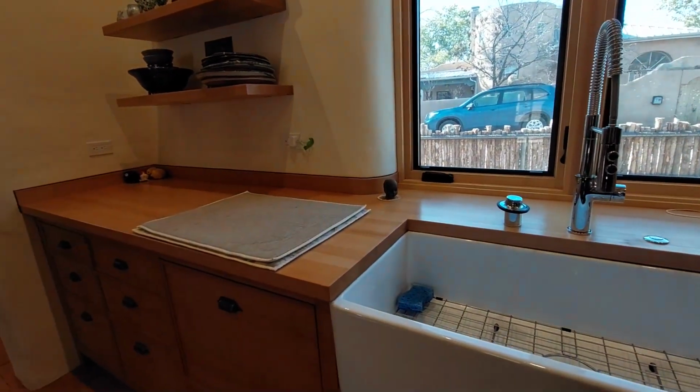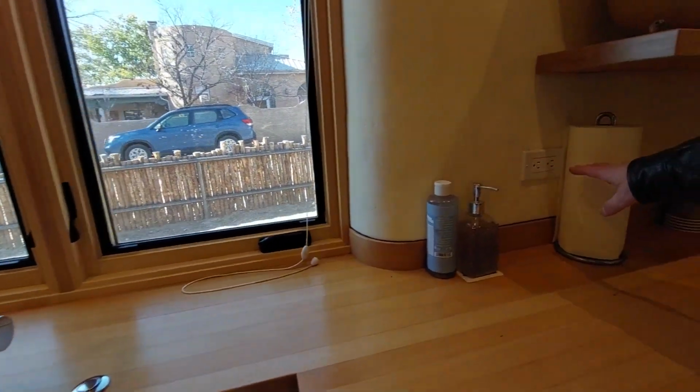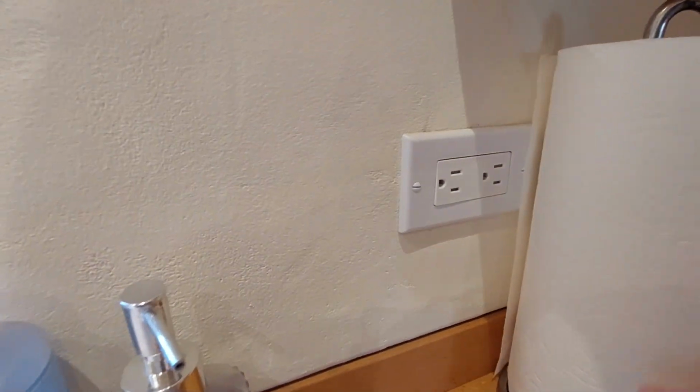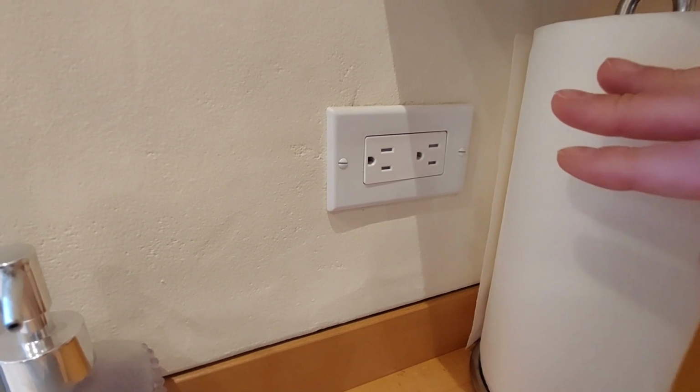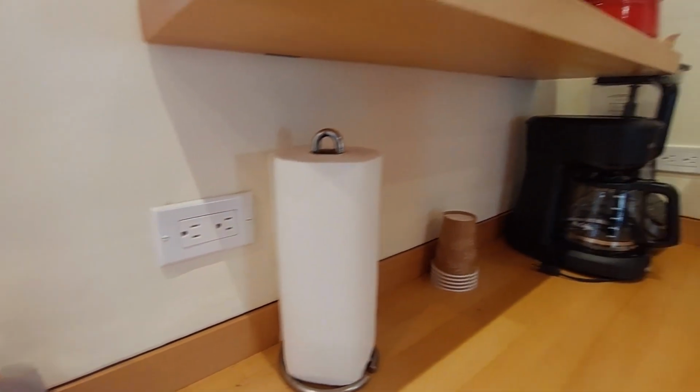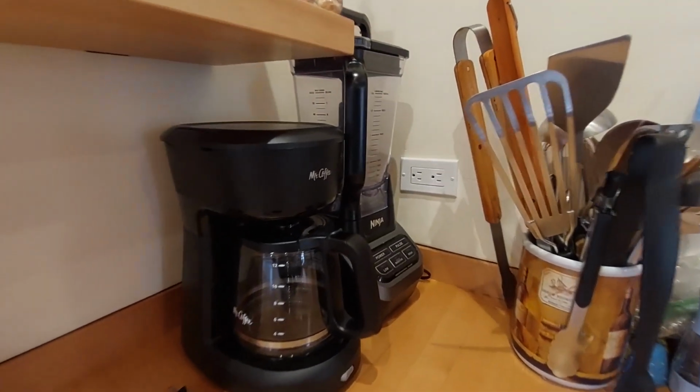And then zoom over to the electrical outlet, how that's embedded in the earthen wall, and how it's sideways too, which probably makes it stronger. So they're all pretty much sideways. Here's another one.